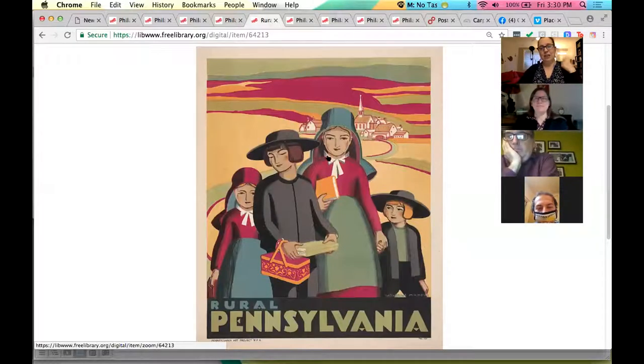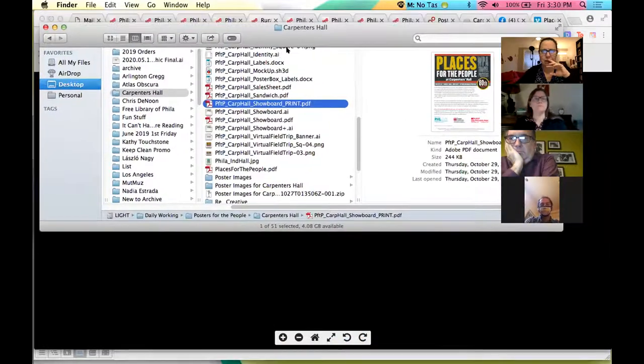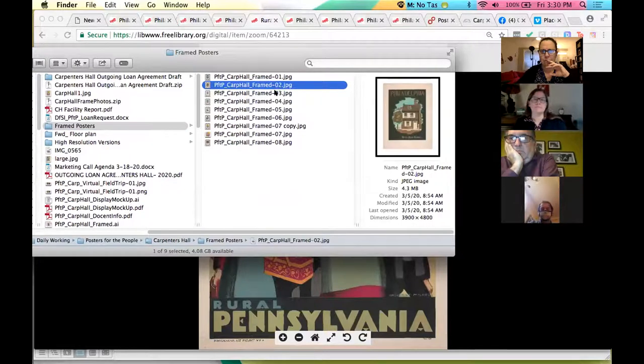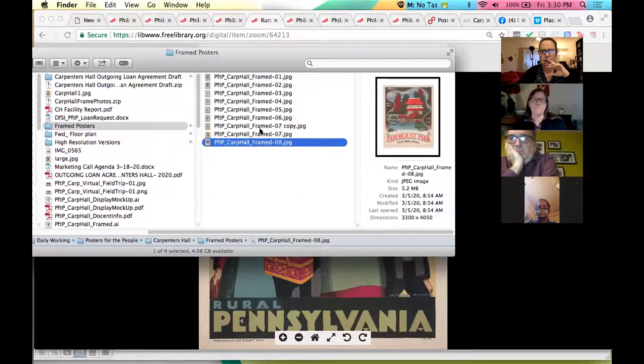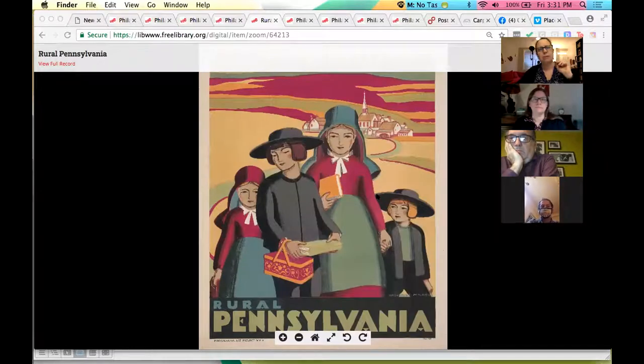All right. So this poster is in the library, but the one that is hanging in the exhibit is actually from my collection. I was lucky enough to find a version that's a little bit different. I'm going to pull up, let's see if I can show you, because it's a little bit different. Not there. The one that I own has a little bit of a purple color going on here.